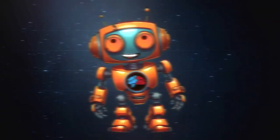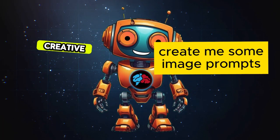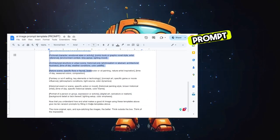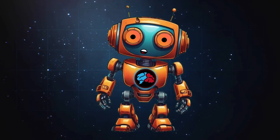There are so many AI chatbots out there, so I wanted to see which one could come up with the most creative image prompts. I created a custom prompt which I ran through ChatGPT, Claude, and Gemini. This custom prompt instructs these chatbots to provide me with 10 random image prompts you can use in any AI image generator. So who came out on top?